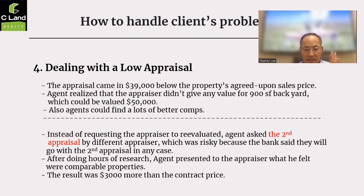물론 어프레이저한테 리이밸류에이션을 요청할 수도 있지만 그러면 어프레이저들은 기분이 상하죠. 그래서 아예 다른 어프레이저를 요청했어요. 요청했더니 은행에서는 좋다, 들어주겠는데 무조건 세컨드 어프레이저의 밸류로 간다 그러더라는 거예요. 그래서 더 많이 일을 해서 어프레이저한테 컴프를 많이 제공해 줬어요. 어프레이저도 컴프가 있다면 why not? 자기도 블레임 당하기 싫고, 딜이 자기 어프레이절 때문에 깨지는 것이 바람직하지는 않겠죠.